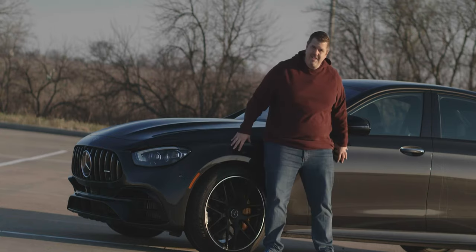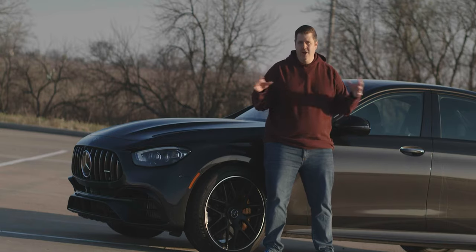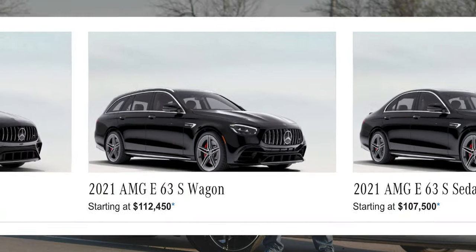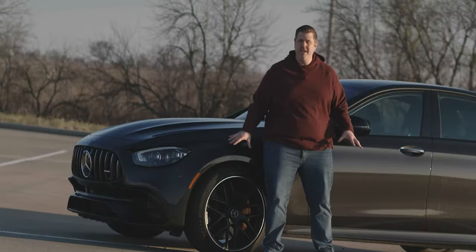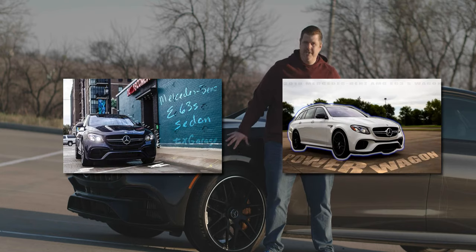So obviously this is the AMG car. Now you can get the AMG version in all the different configurations. So you can have the coupe, sedan, or wagon, all as AMG. And in 2019, I actually drove both the sedan and wagon versions of this vehicle.